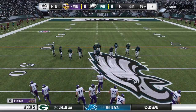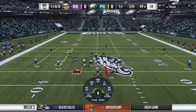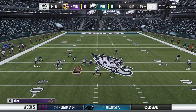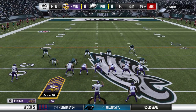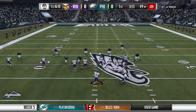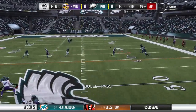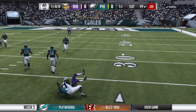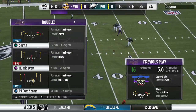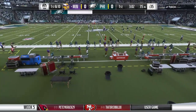So good starting field position for them here as they come up 1st and 10. Watch it now, Barney. Detroit. All right, now, lucky 56. Now a 1st down throw, Simeon. He's got it complete to Stefon Diggs. And he's brought down. It's a pickup of 16 there, and it'll lead to a new set of downs.